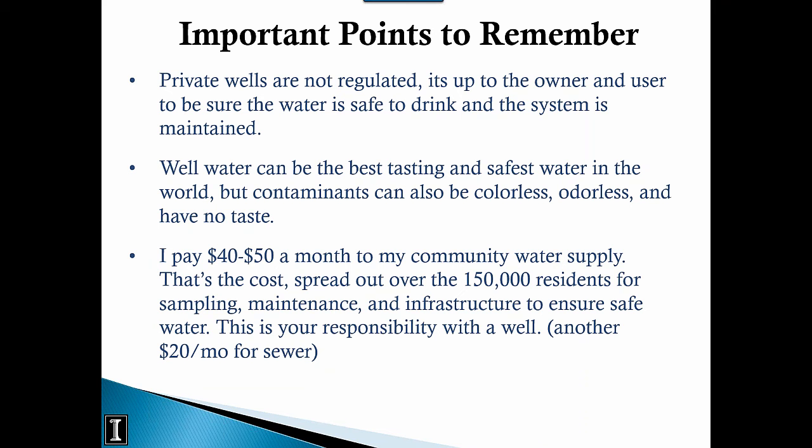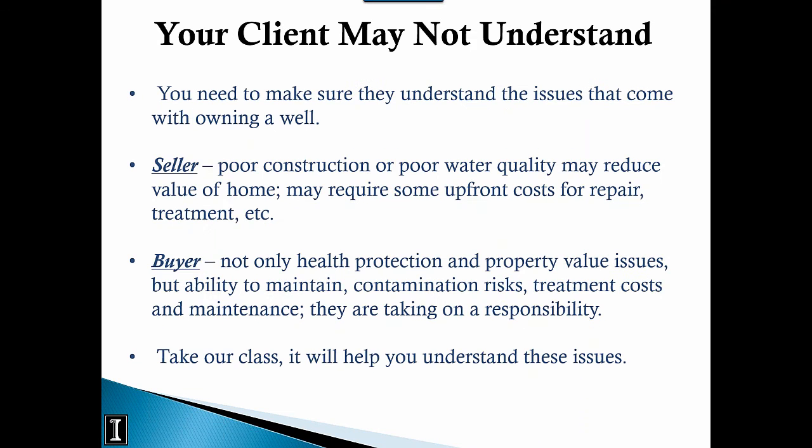And then I also threw in here, I pay another $20 a month or so for my sewer bill, which, if you're a private well owner, in all likelihood, you also have a septic system that you need to maintain, which we won't get into today. So your client may not understand.